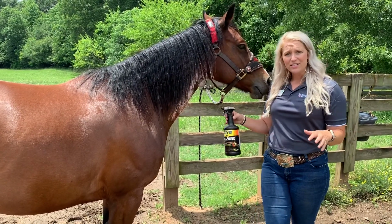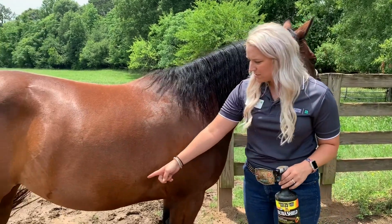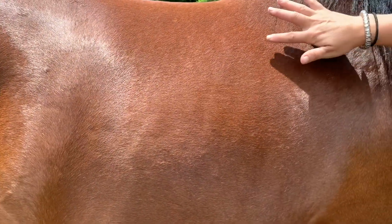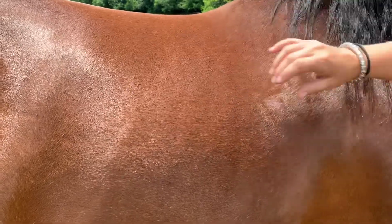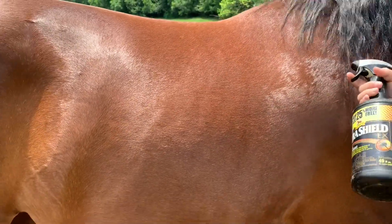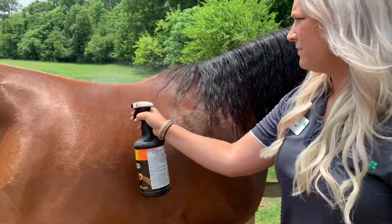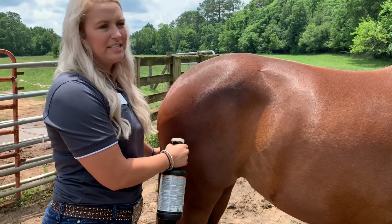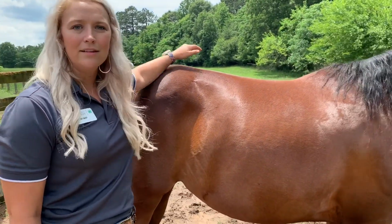Fly spray is very essential when you have horses. You want to keep the flies off of them. As you can see, you can kind of zoom in right there. She has a couple flies on her, and see her skin moving? If you barely touch her, they can feel a fly land on their back. So you want to use this fly spray and give a good coating all over their body to help keep the flies and the bugs off of them, ticks and things like that as well. And then it will keep your horses happy.